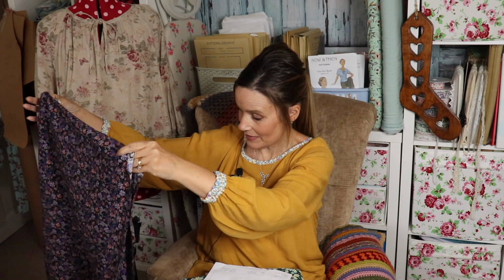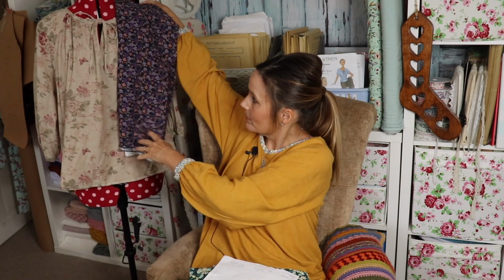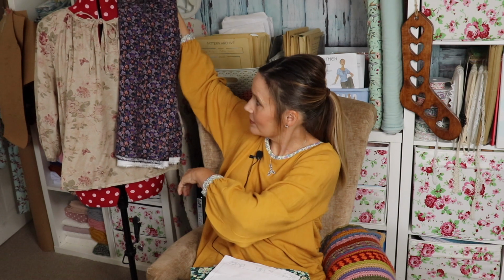But yeah, really do like that one. It's quite different for me, but I'm really into the look of the purple there. So I can't wait to get that one made up. I think that's going to look absolutely gorgeous on Mabel. Really do like that one. So yeah, as I say, Roscoe blouse, or if not Roscoe blouse, Wilder blouse.